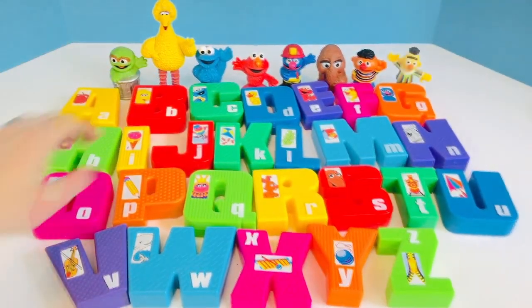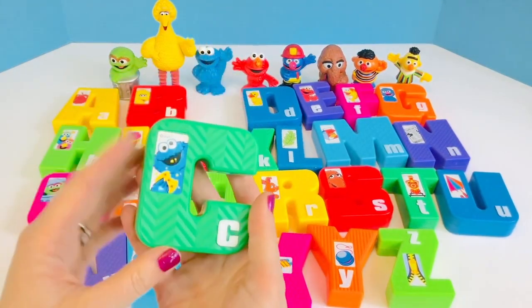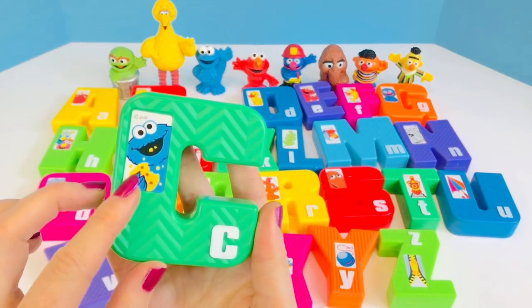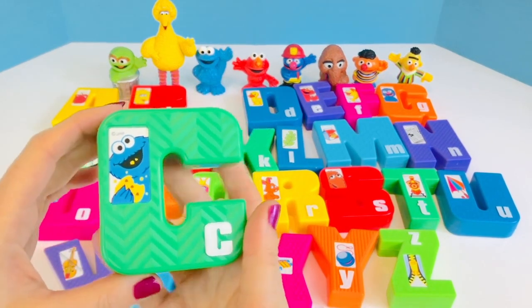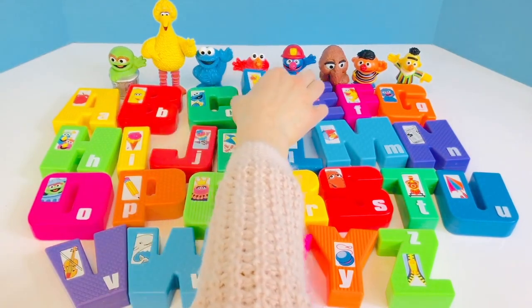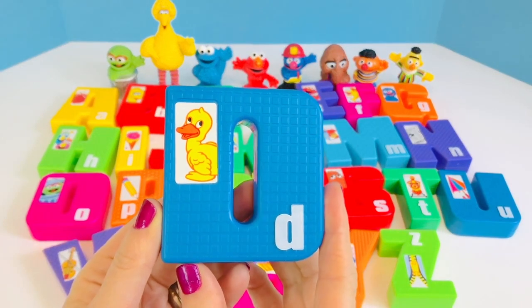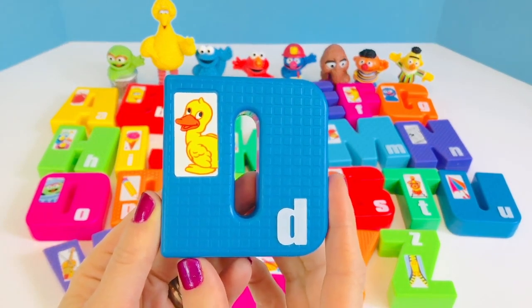What letter is next? It's C. Green C. C is for cookie or Cookie Monster. D, a blue D for duck. And it's a yellow duck.